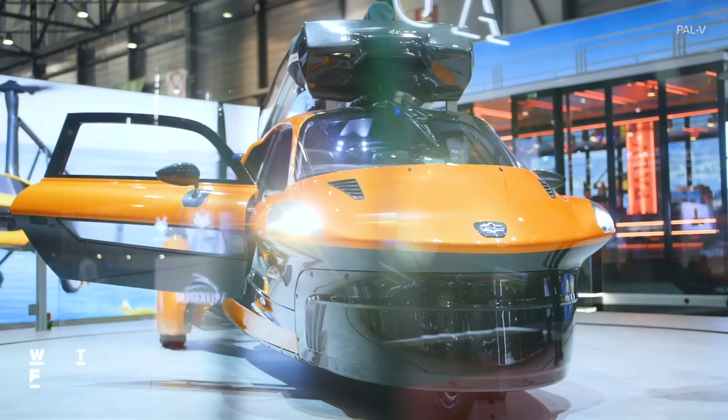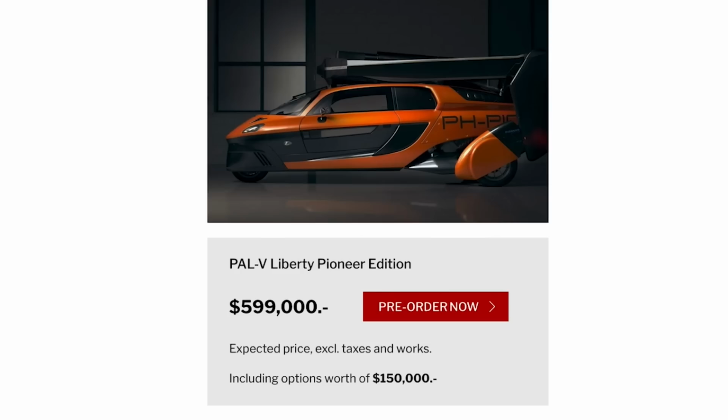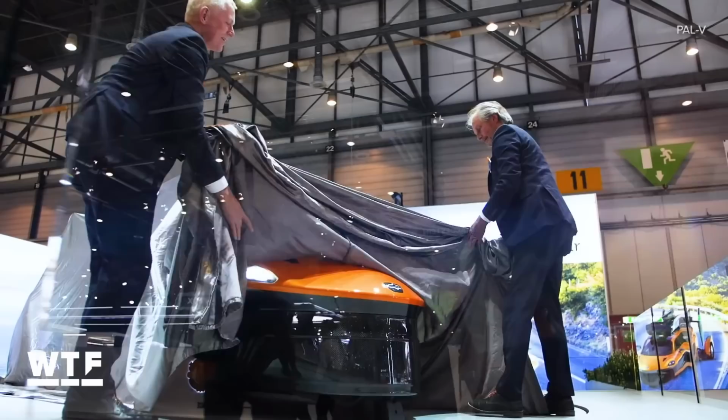The price tag for the Liberty? $600,000. Now, if that's out of your reach, opt for the sport version at $400,000. But let's be real, when it comes to flying cars, go big or go home.